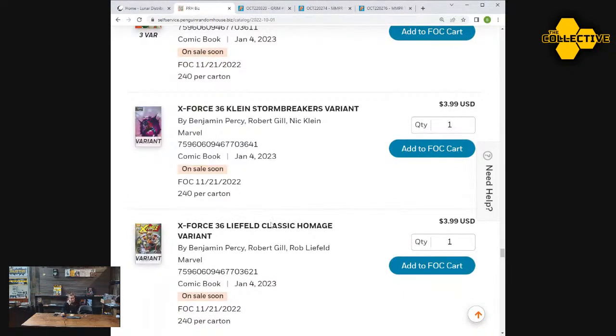Is he on the first print, Roy? I could be misremembering. I thought it was a black background, but maybe I was not paying attention.